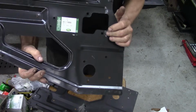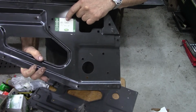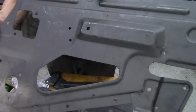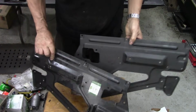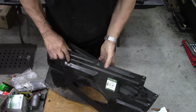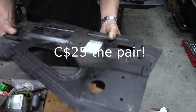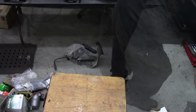Now there's the part number here, BFO 710060. £110 each. I've got a matching pair. They're a bit shop soiled. $25 for the pair. They are a bit heavy, but I'll never use them. I will never ever use them. For $25 get yourself a bargain.